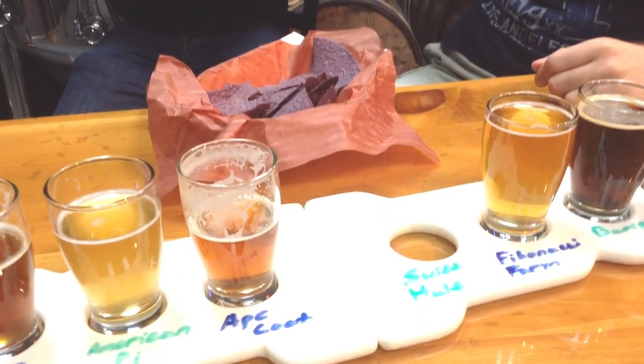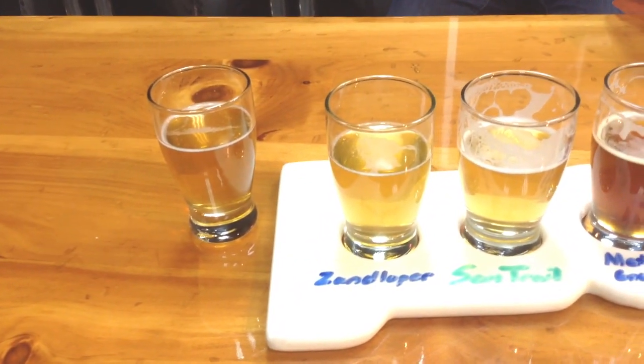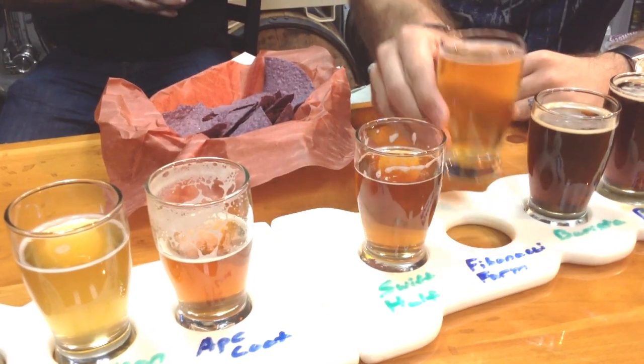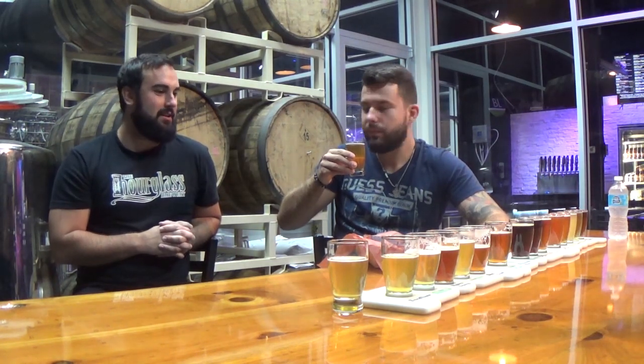Next up, we have the Swift Half. This is a style called an extra special bitter. Now, despite the name, it's not very bitter at all. It's more of an English pub style ale. So good. Yeah, it's nice. It's an English pale ale, if you will. Again, one of our middle of the road beers, definitely very easy to drink. 5% or so. Yeah, I was about to say it's very light. It's the kind of beer you can enjoy. Definitely seasonal for the summer. Hot Orlando summers.